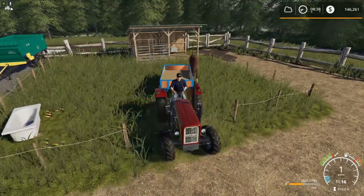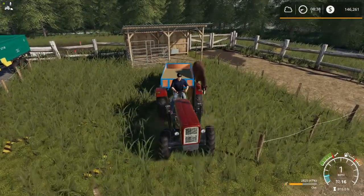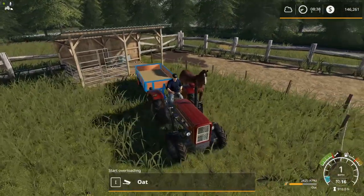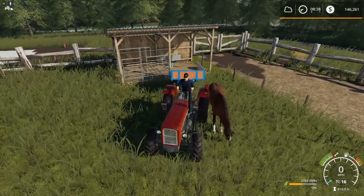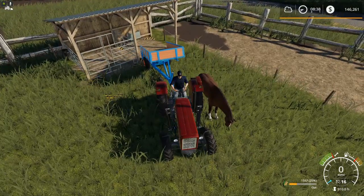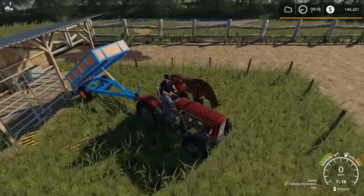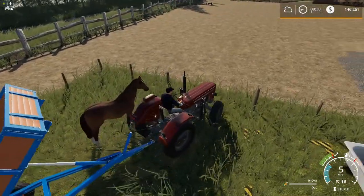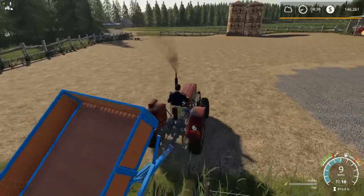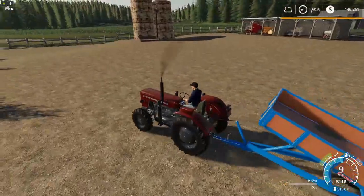Horse? You are standing in the wrong place, buddy. Well, we'll get you some food. Oh yeah, I'm gonna need oats in a big way. In a big, big way. Because he just took all of those and didn't bat an eye.